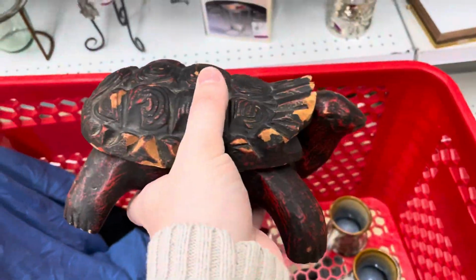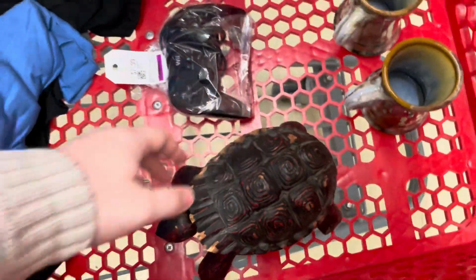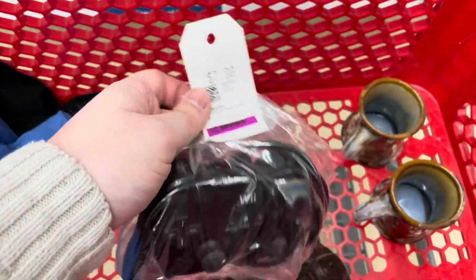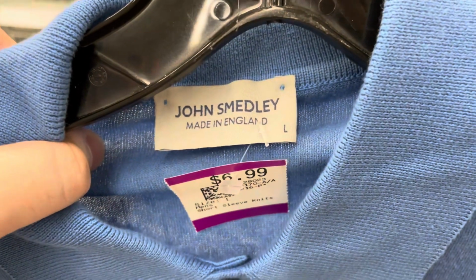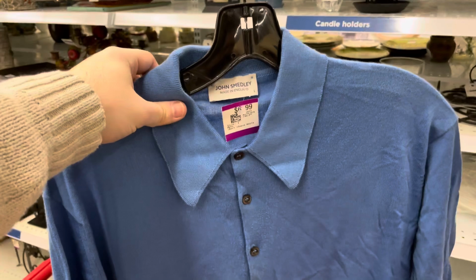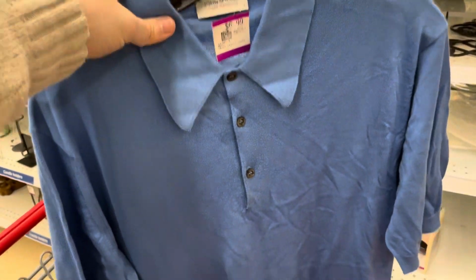Hand-carved wooden tortoise. This is for my brother's tiki bar. He's already named it Larry. For my game room, we've got one of the Wii Pro controllers for $8. And then this. I've never heard of this brand before, John Smedley, but look out for it because that's like a $300 shirt. And they sell for close to 100 used.